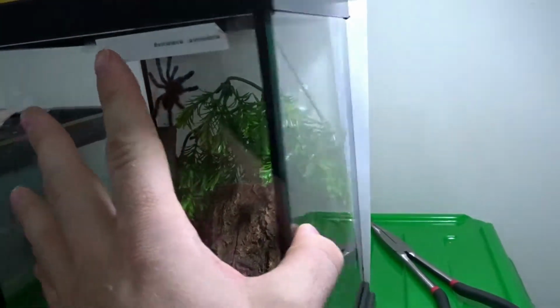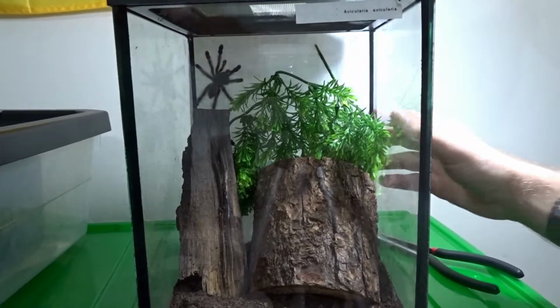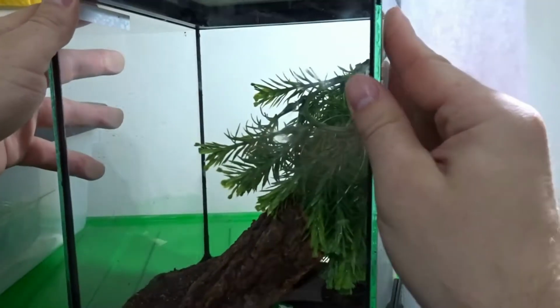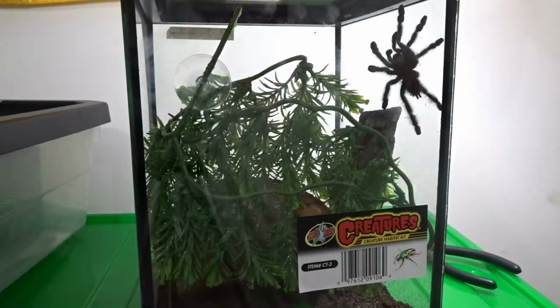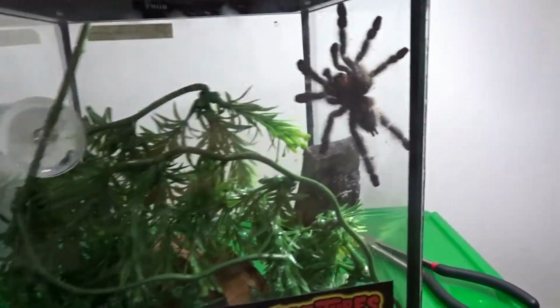Oh, let me turn this around real quick. I don't know why I have that tape on there, or this piece of paper, more of a backdrop, but I don't know if they really need it. Now I know these things can live in a Dixie cup, but this thing was on sale for like $25, so I figured I might as well get it.